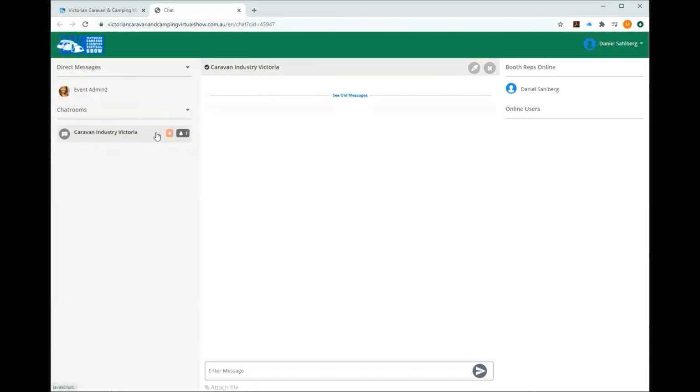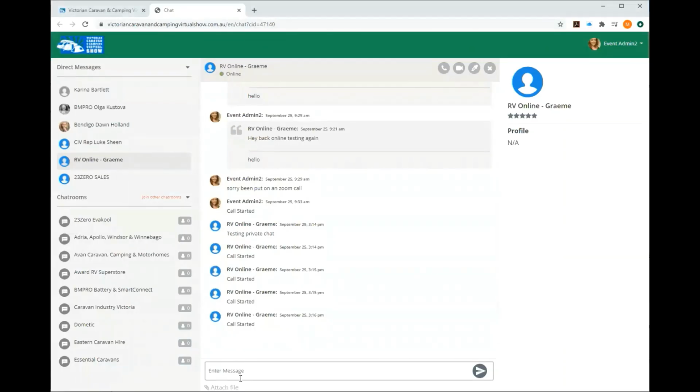There will be some notifications that pop up when you chat. Just because I'm using it by myself as I record, it doesn't pop up, but there'll be a little notification tab here that says if you've got any more communications that are coming towards you. So now we're going to show you how to write a message.